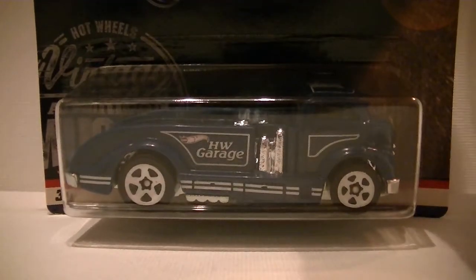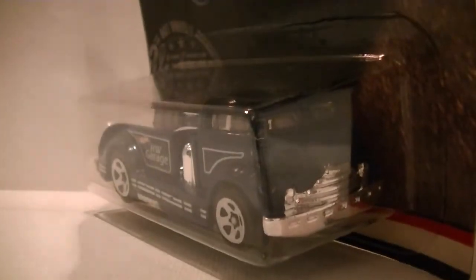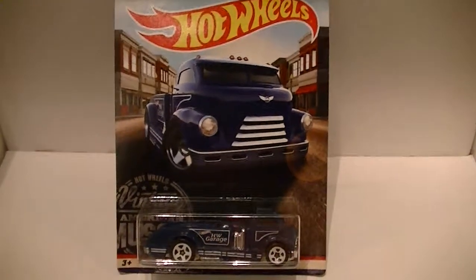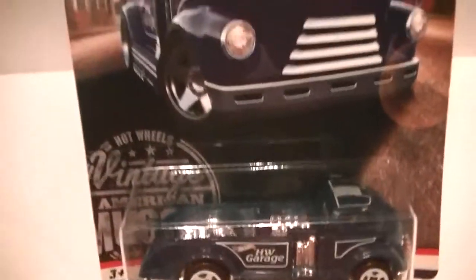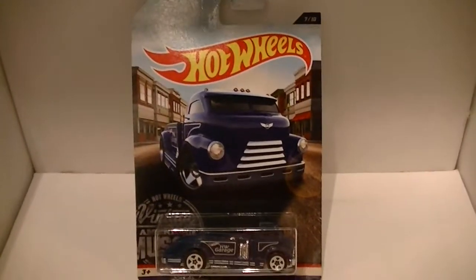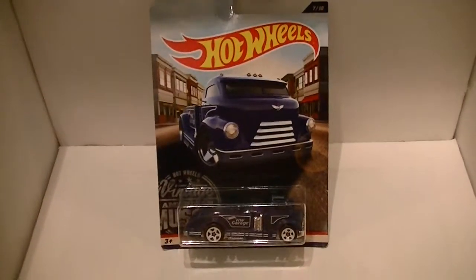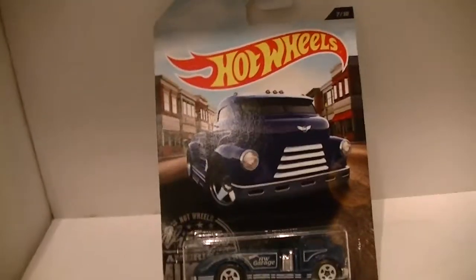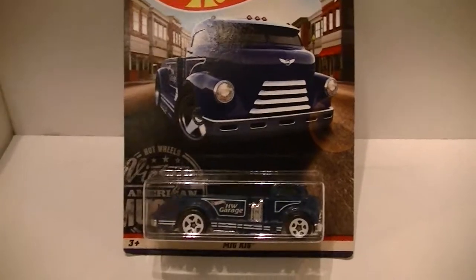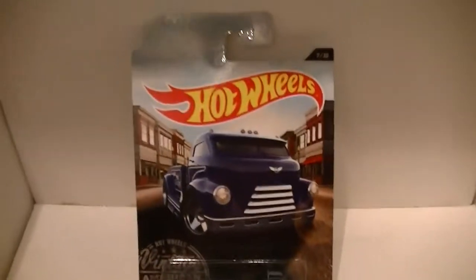We got the MIG rig, which isn't really a muscle car, but I'm guessing the reason they included this in the series is to make it a race support vehicle. Because it's a utility truck, like an old school style utility truck. Since a lot of muscle cars are known for street racing and drag racing, or professional racing, you need race support vehicles that have all the equipment needed just in case something breaks, or you just need extra parts. So I'm guessing that's the reason why they included this truck in this series.